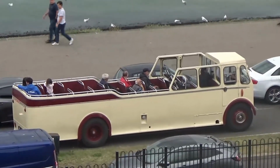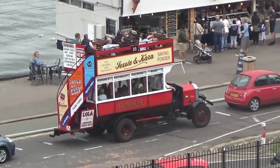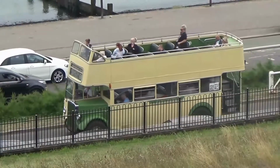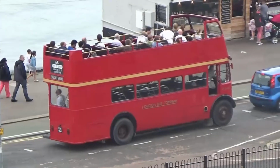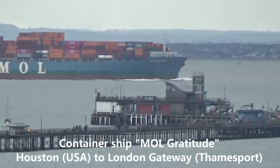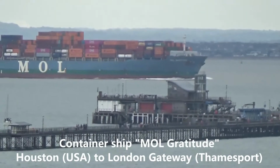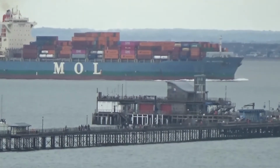During the bank holiday weekend, some vintage open-top buses ran along the seafront, and you can see some of them now. The next vessel upriver was the container ship Mole Gratitude on a sailing up to London Gateway.